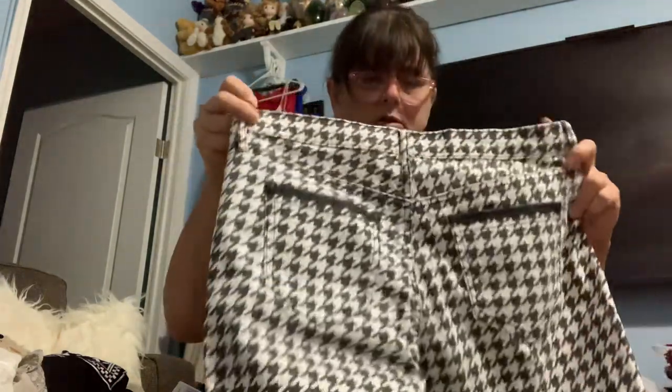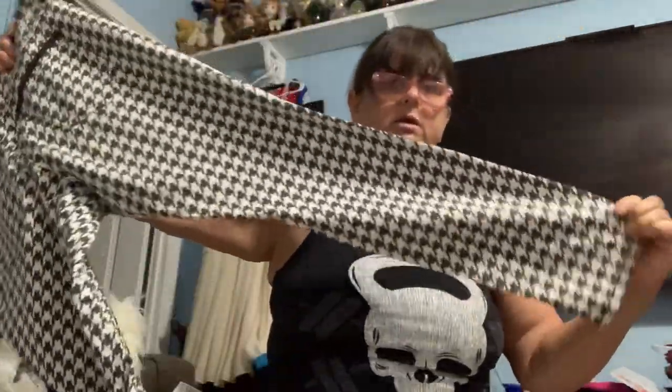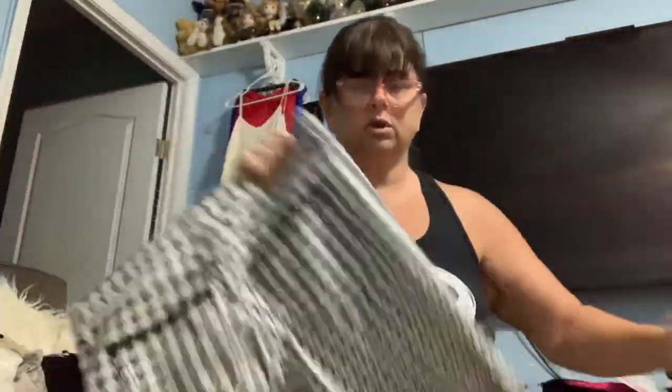Love these houndstooth. These are Allen B by Allen Schwartz, and they are size 10. Got this little vegan leather trim on the rear and front pockets. This is everything, guys. Come on, houndstooth jeans, and it's a lightweight jean. Size 10. If you're a size 10, you need to be trying to get those because those will go with everything.